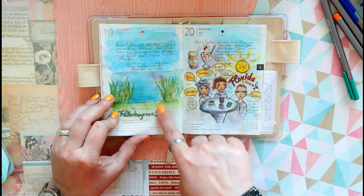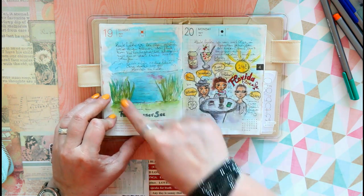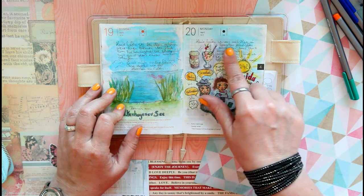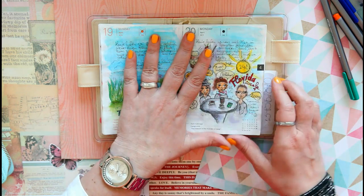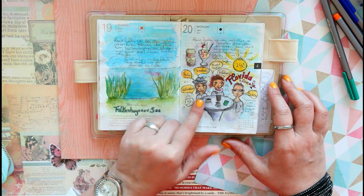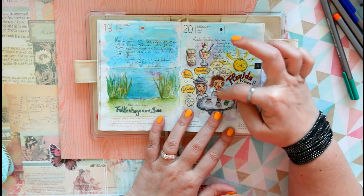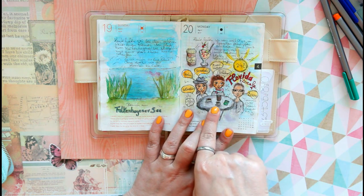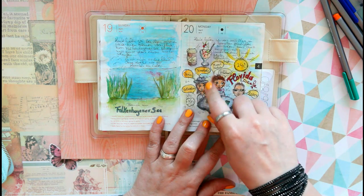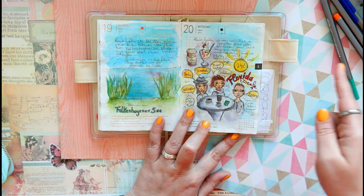On Sunday we visited our local lake, and we just took a walk there. So just a quick sketch of the lake. On Monday we met with a fellow artist and scrapbooker, Olga. We met her in Berlin at the ice coffee shop. We sat at that table, had some coffee and some ice cream, and we chatted about art supplies and scrapbooking and mixed media and workshops and all that kind of stuff.